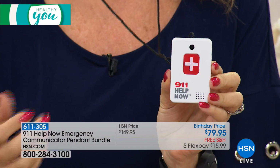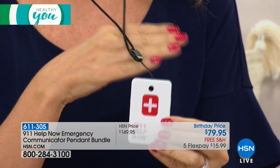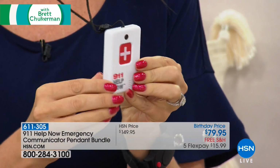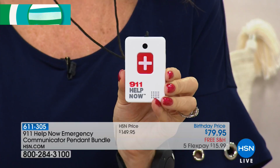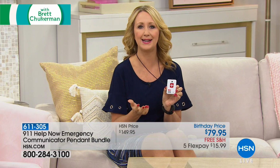And nothing is required here. You don't need Wi-Fi. You don't have to be in your home. You don't have to have a cell phone. You don't have to have a landline. It's simple and easy for you to use. You can wear it as a lanyard, or there's a great convenient little clip on the back. And again, all you're doing is pressing and holding the button for 3 seconds, and the next voice you hear on the line is that of an emergency operator. So my recommendation is, no matter who it is in your life that you care about or are concerned about, this is a great item to restore peace of mind and to give that person empowerment to go out and live their life.